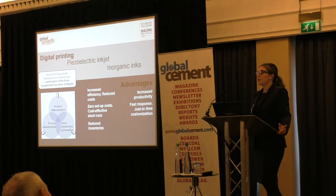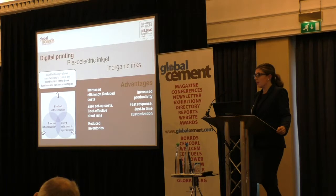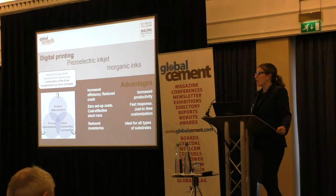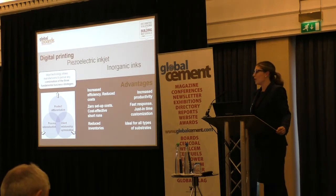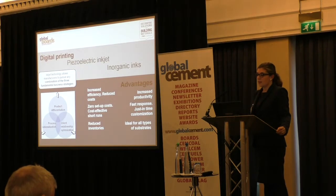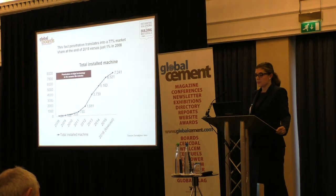Reduced inventories, I forgot to say before, but for example, for a design made by screen printing, you require at least 3 screens. So digital gets rid of all these things and reduces inventories quite significantly. The fact that this technology is a non-contact technology is ideal for many, to say all is quite ambitious, but for many types of substrate. And last but not least, which I think is important for building materials, this technology is suitable for long-lasting application, long-lasting decoration features.